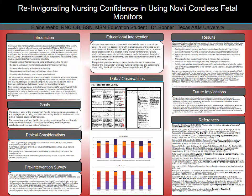When discussing ethical considerations, conflict of interest was avoided by a clear separation of the roles of student versus employee. A mannequin was used for skills in troubleshooting practice versus actual patients. The survey process itself was anonymous and didn't have any identifying markers in the questionnaires. And lastly, patient confidentiality was preserved by not accessing records or patient information being disseminated.